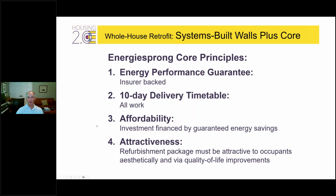And the core principles are an energy performance guarantee and a 10-day timetable. I think 7 days without the roof is what I would guesstimate. Affordability: the investments are financed by the guaranteed energy savings, so the monthly impact on cash flow for the homeowner is minimal. And the packages must be attractive to the occupants aesthetically.